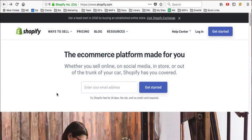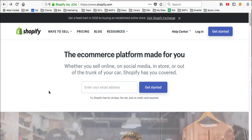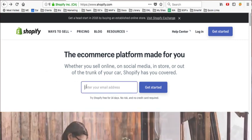If you're scared about the technical stuff, well, Shopify makes that very easy for you, and there's very little technical stuff you've got to deal with when it comes to setting up your store. So somewhere on this page there should be a link. Click on it, okay, and then you'll be taken over to Shopify. From this point, just type in your email.